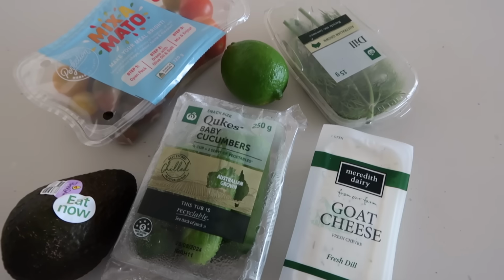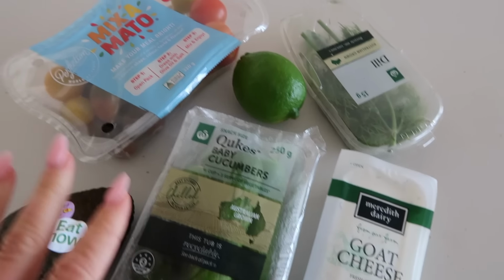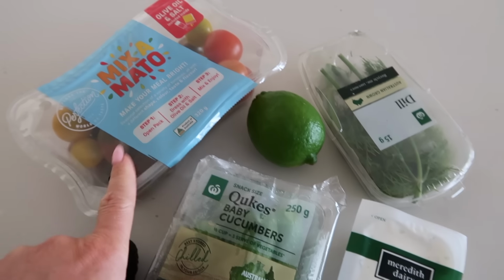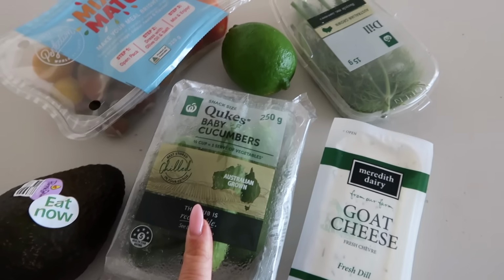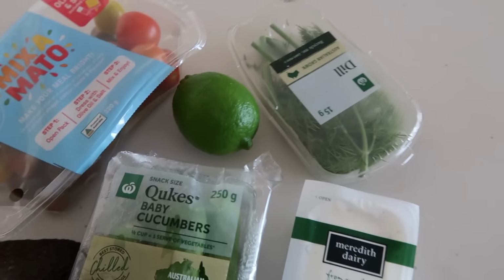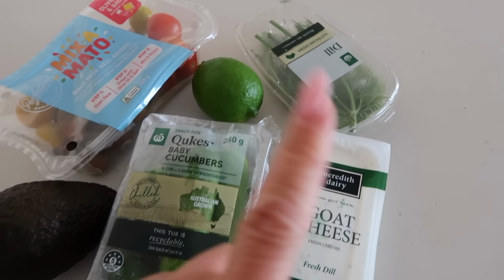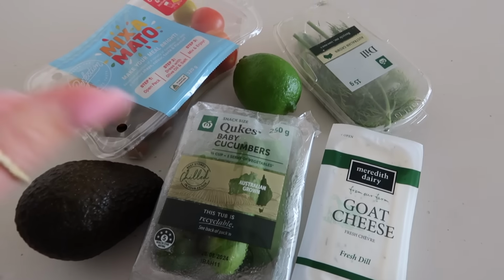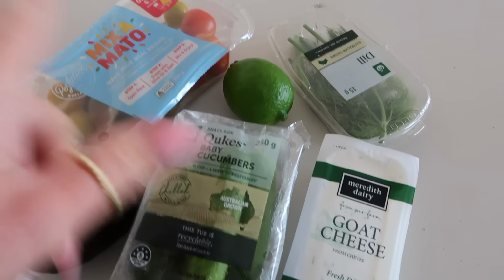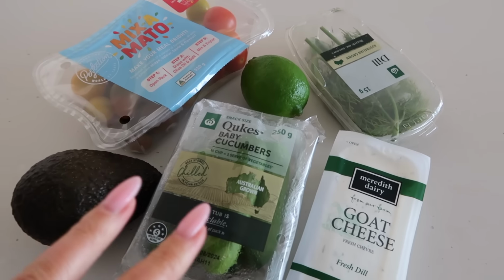I think I'm gonna keep my salad really simple, sort of similar to what I did the other day, but a little bit different. I'm just gonna do some medley tomatoes, baby cucumber, avocado, and then just some goat's cheese and some extra fresh dill as well. And then I'll do just some olive oil, salt and pepper. I've also got a little bit of lime. I do a little bit of lime juice, and then some protein as well.